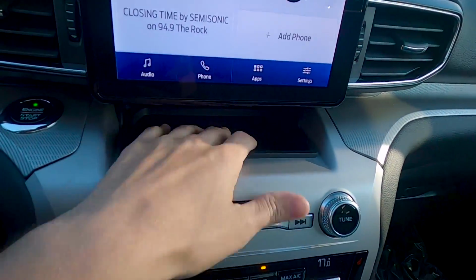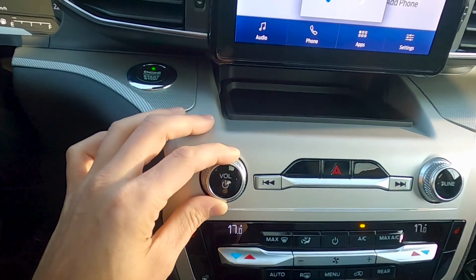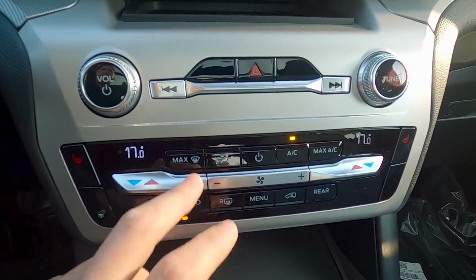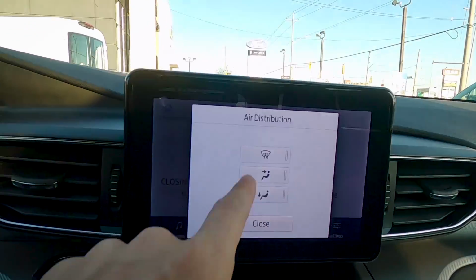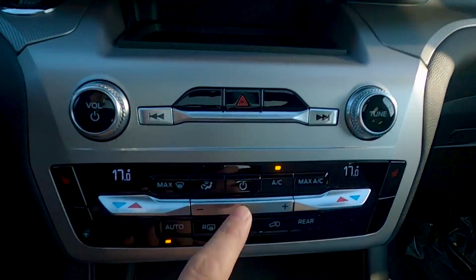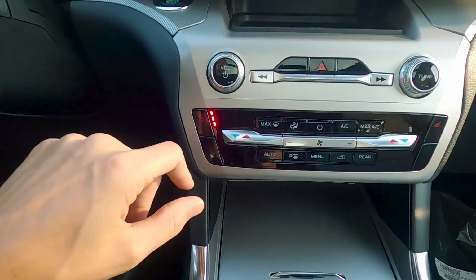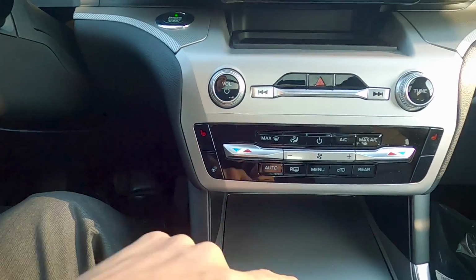As we start to move down, we've got a little storage area there. We've got the ability to either increase or decrease the volume. We can tune stations. As we start to move down, we've got the ability to control our air conditioning settings. So we've got our max windshield defroster. Pressing this hotkey is going to pull up on screen there. Gives us the ability to shoot the fans towards the windshield, to our face or to our feet. We can turn the system on or off, control the fan, and we've also got dual zone climate control. So different settings for the driver and passenger. And we've got our heated driver and passenger seats as well as our heated steering wheel.